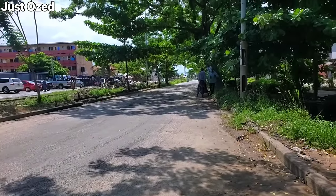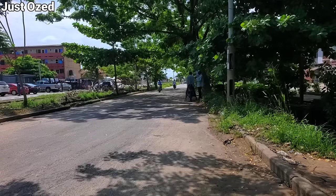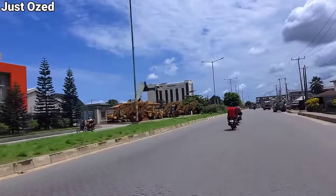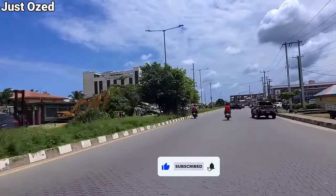Come with me as we take one of these G-Wagons on a road trip. We are starting this road trip from Apple Junction. This is Festac Link Road, the link to Festac First Avenue.